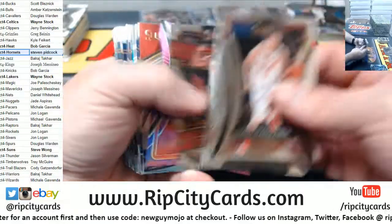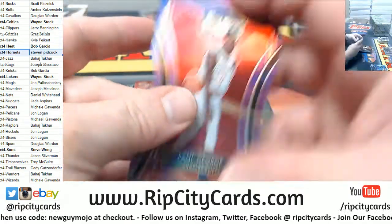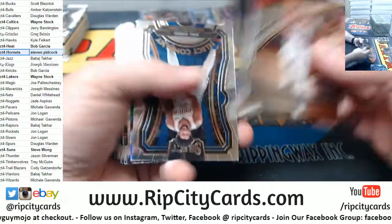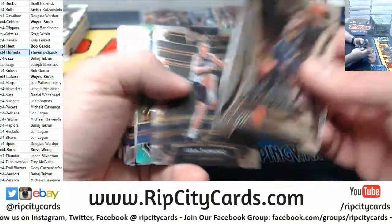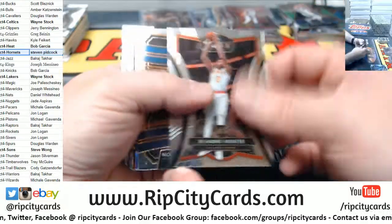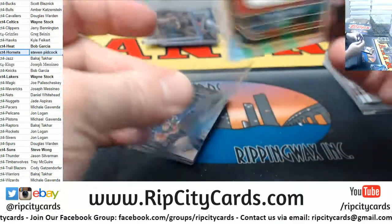Cody Martin in silver. Paul George die cut in purple. Anthony Davis tricolor. Brandon Clarke in green. Terrence Ross swatchery.